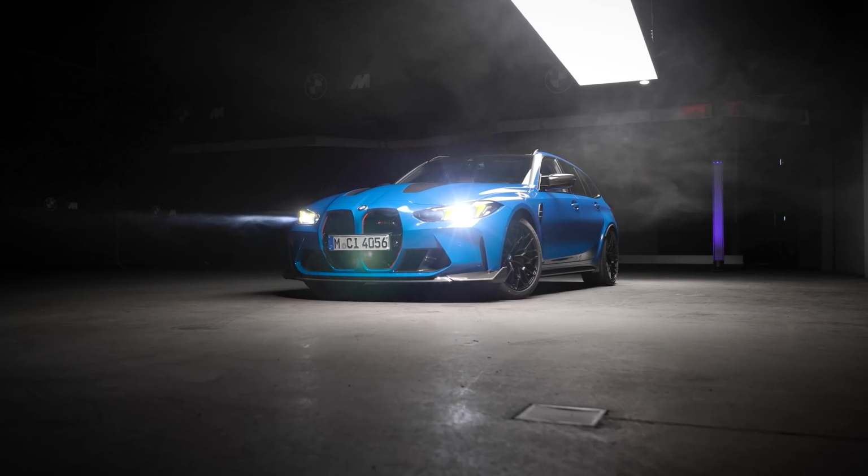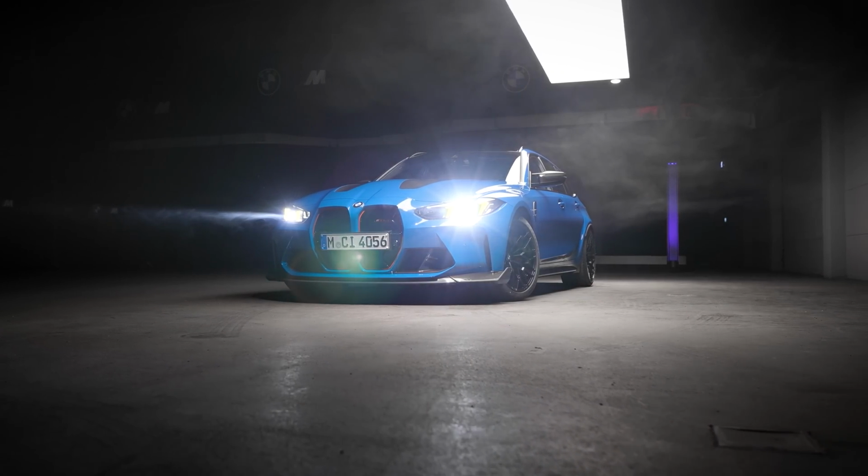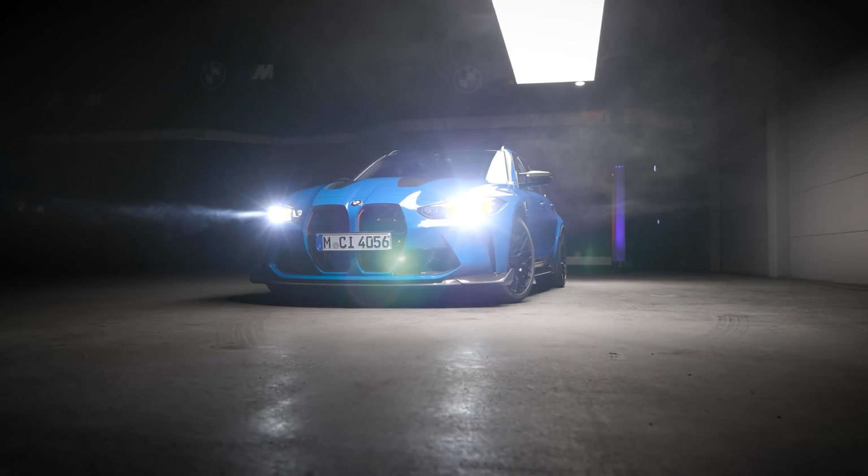that car didn't really sell in massive numbers. A lot of people sniffed their nose at it, thought it was a bit overpriced for what it was, and it's a rare car to this day. You don't see too many of those out there.